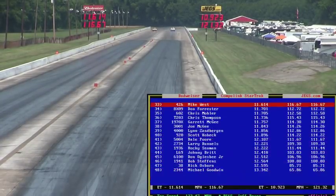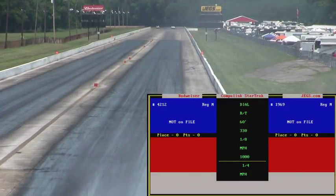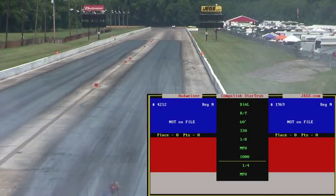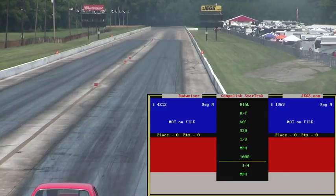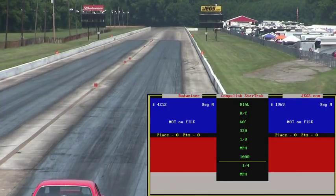1966-67 Nova over in the left lane, going to take on the later model Nova here in the right lane. 1969 Nova versus a 66-67. Massive change in the Novas between those years. Left lane still considered a first generation Nova, even though the body was completely different from the first Novas that came out. The 70 was a total redesign, did not carry over anything from the original Nova.